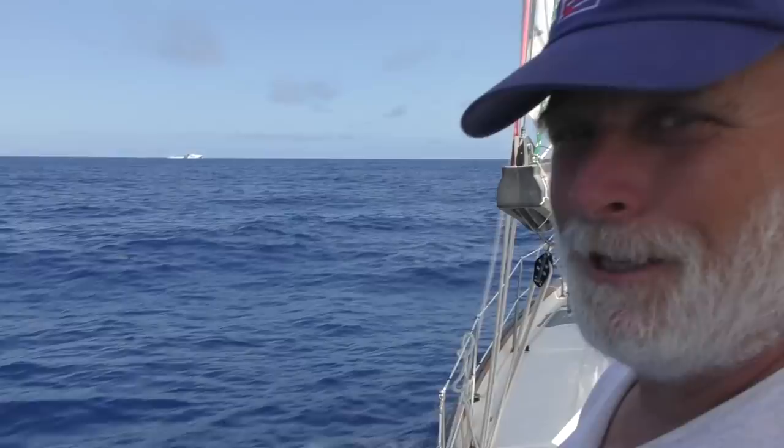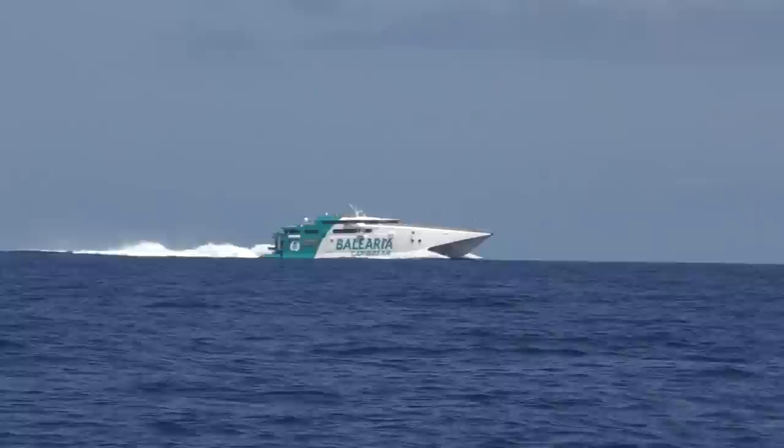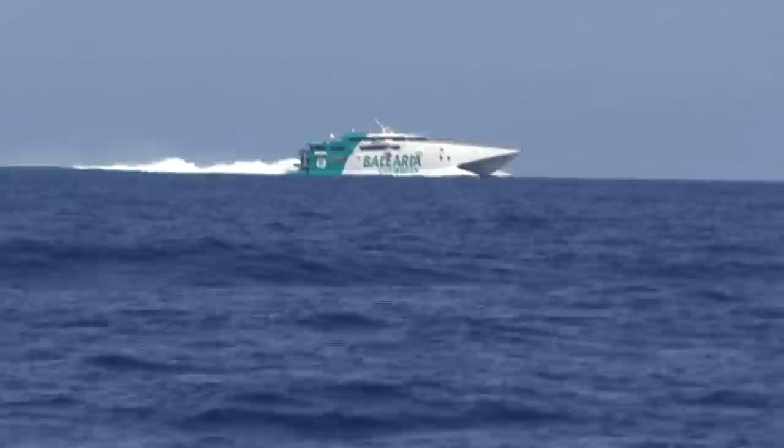Well, the wind died this morning, so we're just puttering along, waiting for it to fill back in. But look at that. You want to go fast? 166 feet long, doing about 31 knots. That's a high-speed catamaran. Look at that thing push. And look at that tail on her.